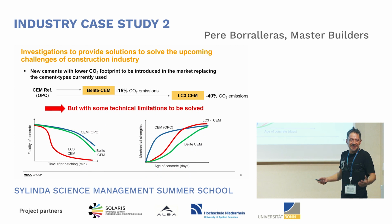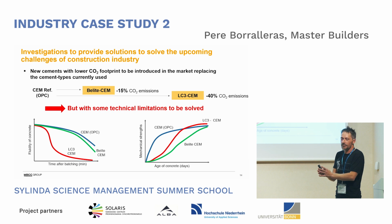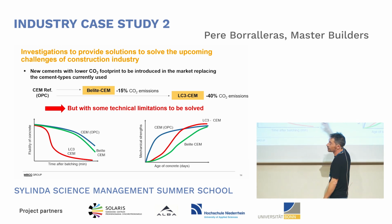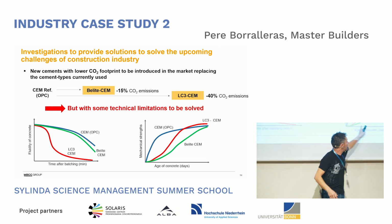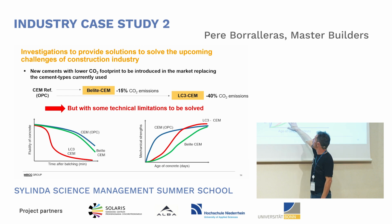Okay, but again, not everything is as nice as it looks, and there are problems that we need to solve. We have cements with much lower CO2 footprint, but with important limitations to be used in daily activities. Remember what I presented about fluidity and the time that needs to be transported and so on. This cement, the best contributor in reducing CO2, is not suitable as it is, it loses the fluidity too early. And on the other hand, if we look at the mechanical strength, you see that the development of strength at early age is much slower with these, let's say, greener cements.